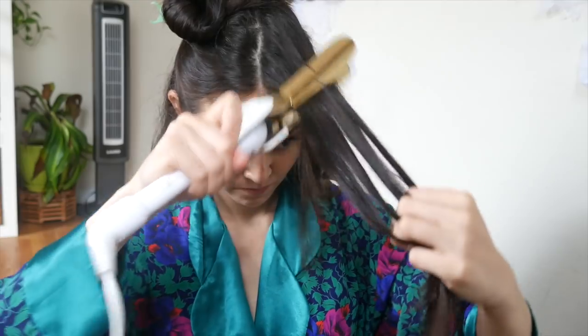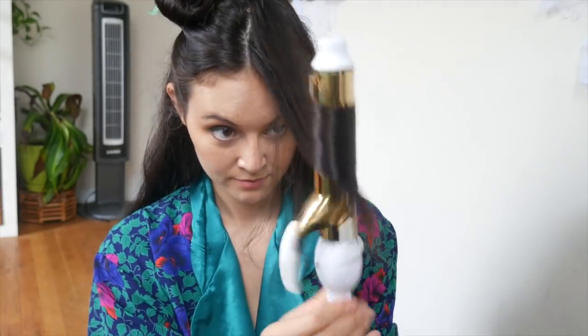Ooh, well, looky. Just simple, easy, not ironing it for too long. Ow. Okay. Alrighties. So that's about it, pretty much. And even in an hour or two, it'll drop a little bit more and be more natural.